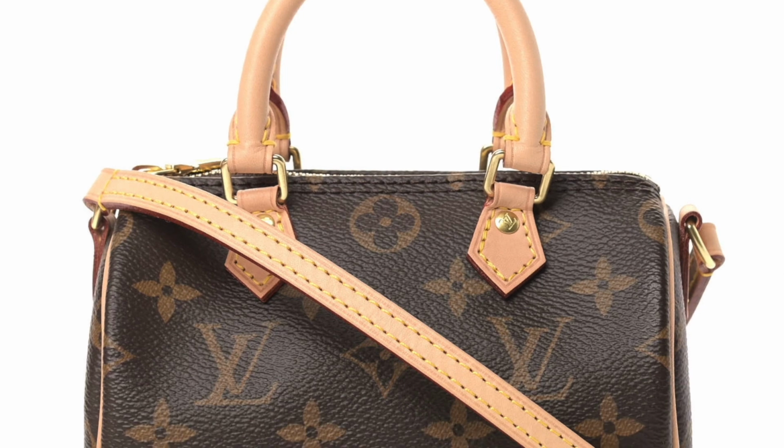We are talking about the Celine Boston Bag versus the Louis Vuitton Speedy 20 and maybe Nano, but I feel like the Speedy 20 and Celine Boston Bag in that small size, those are more comparable.